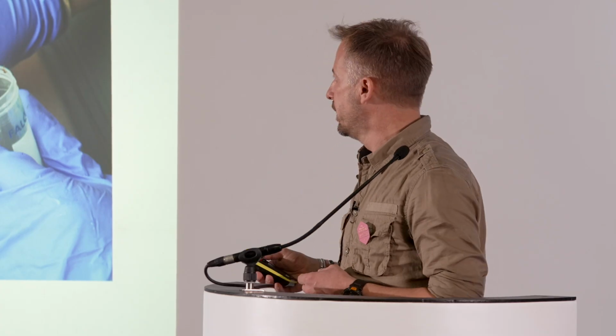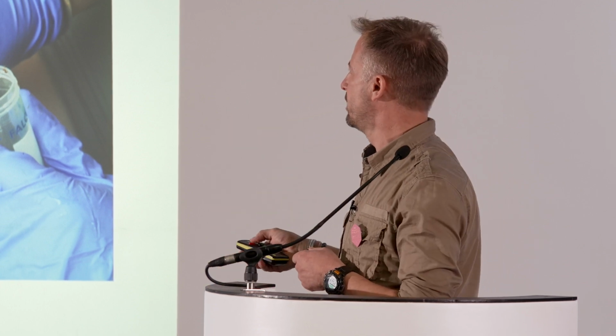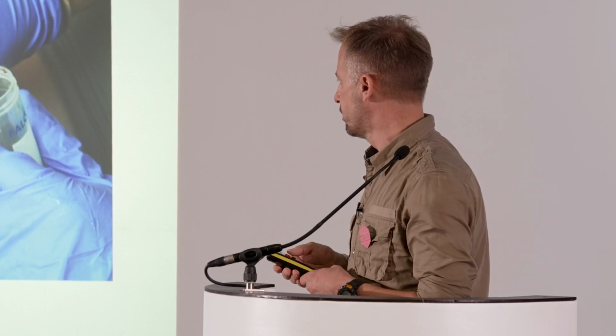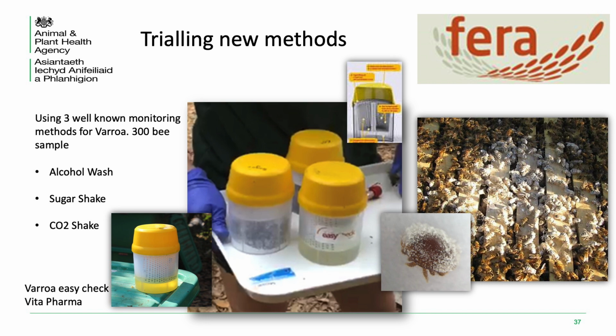And the other thing as well, with the Tropilaelaps being so soft and small, the amount of exudate, junk and juice you get from uncapping drone brood or any brood would hinder you being able to see the mites. So we settled with this 10 by 10 rhombus, where we would individually pull out the larvae and pupae. And we also wanted to trial these new methods.